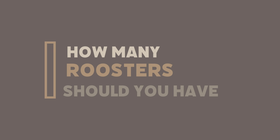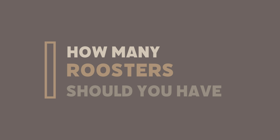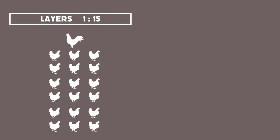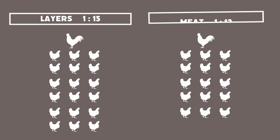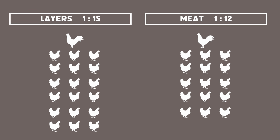So how do you know how many roosters you should have? It really just depends on the breed of chicken that you have. Layer breeds typically have a ratio of 1 rooster to 15 hens. Meat breeds tend to have a ratio closer to 1 rooster to 12 hens. You would think that having more means that you actually get better coverage, but that's actually not the case.